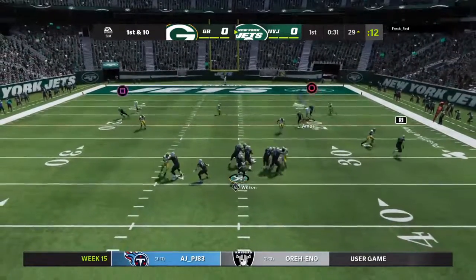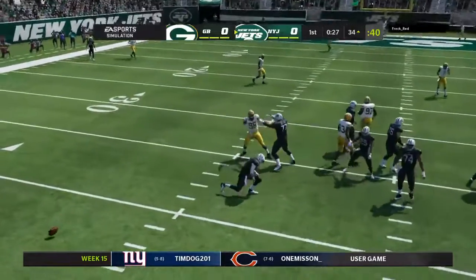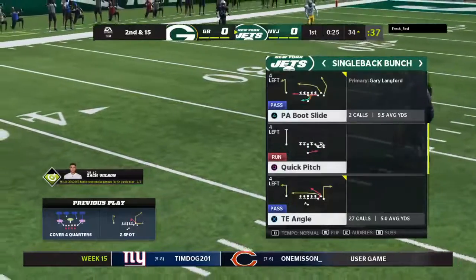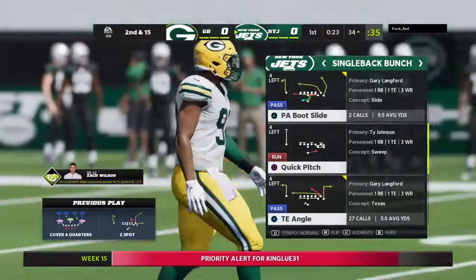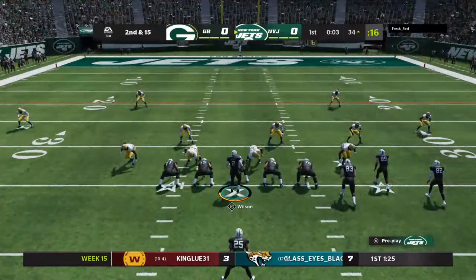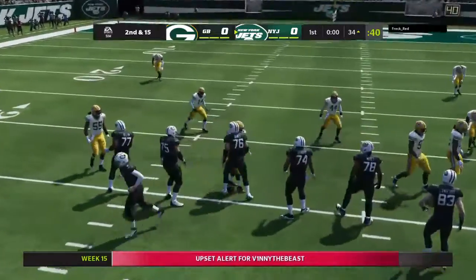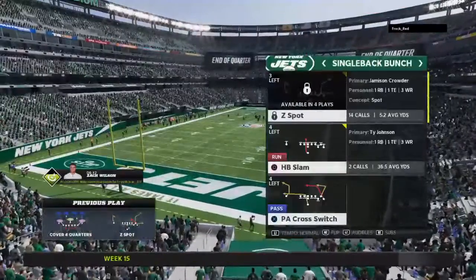Now Wilson on first down. It's a loss of 5 there, bringing up second. We're scoreless after 1.